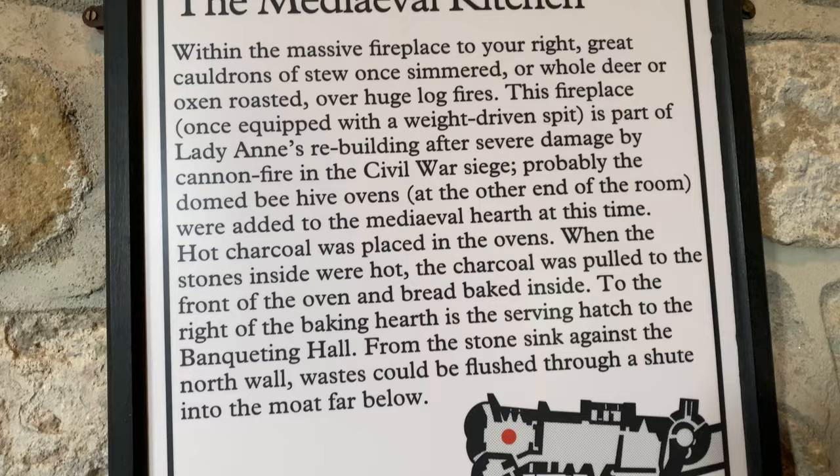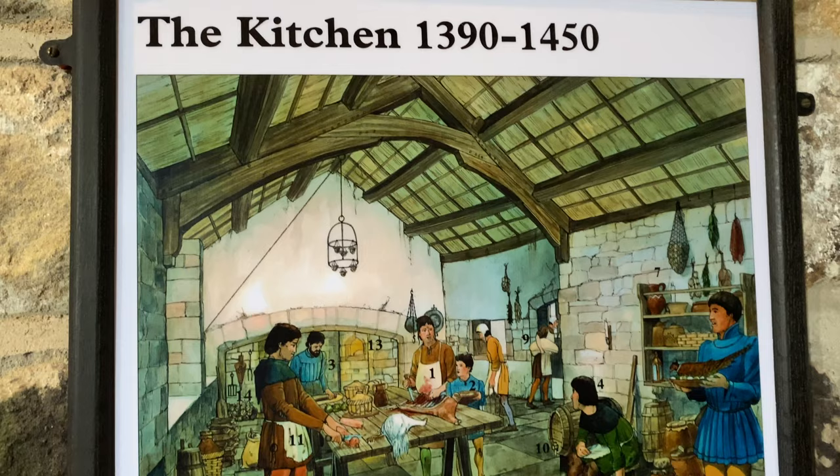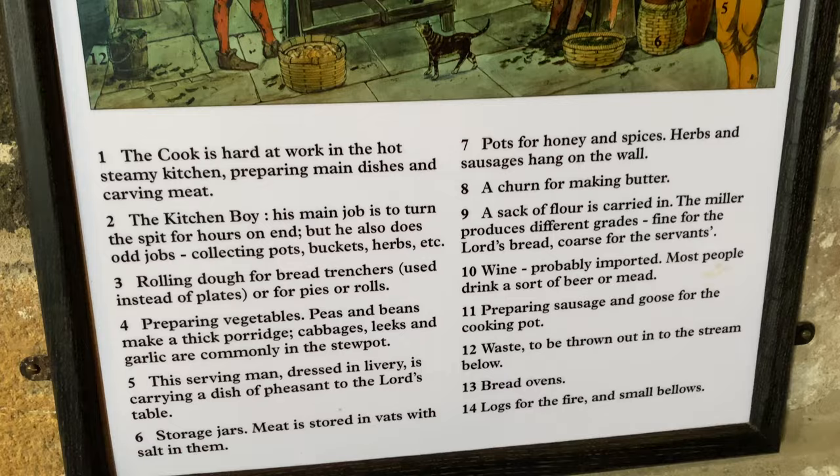The grounds also have a 12th century chapel, as well as a shop, of course, and a tea room. And of course we had to stop by the tea room. Come on, who could resist a scone?